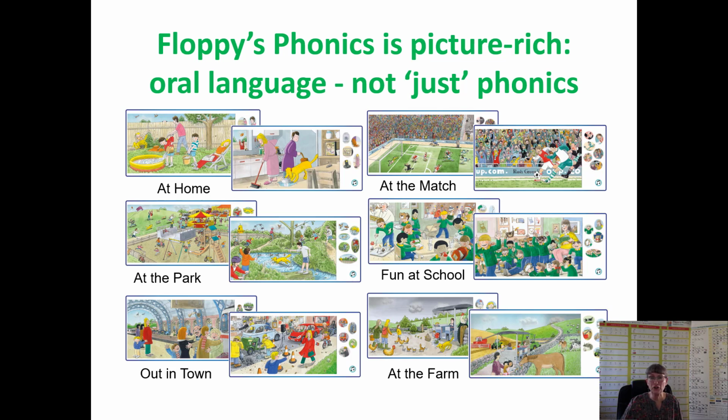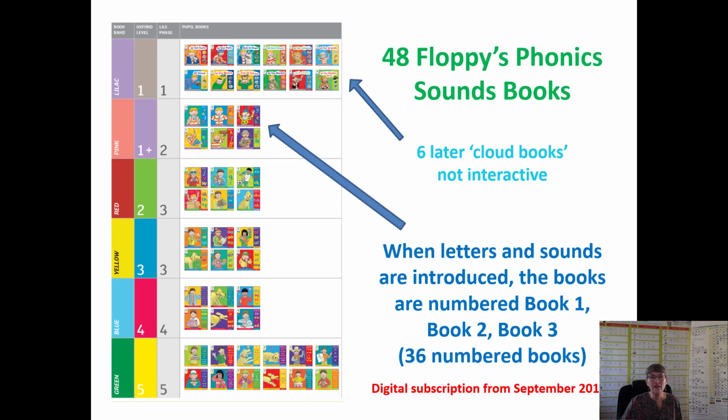In fact, it's really hard to put across just how illustration rich Floppy's Phonics is. So at the beginning you have all of this material, and we haven't even started introducing letter shapes yet. So this is not phonics at this time. It really is all about speaking and listening and developing actual conversations. And then we start to introduce the letter shapes. Although there are 48 Floppy's Phonics Sounds books in all, the numbering of the books actually starts when the letter shapes are introduced. So that becomes book 1. So there are 36 numbered books when we have actual phonics provision.